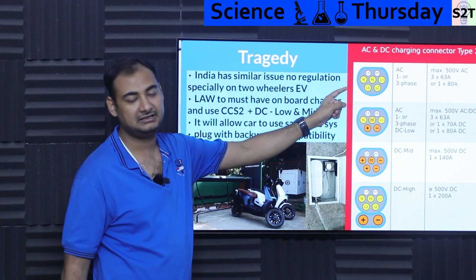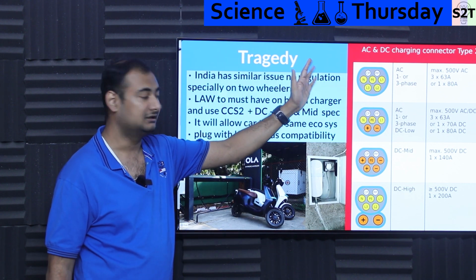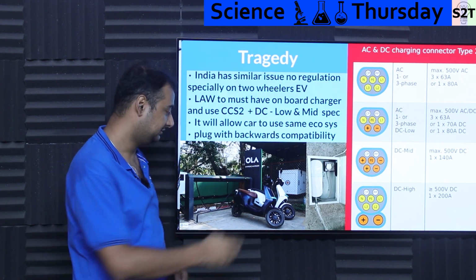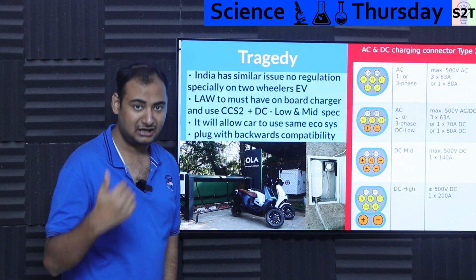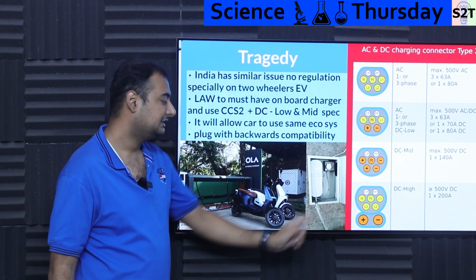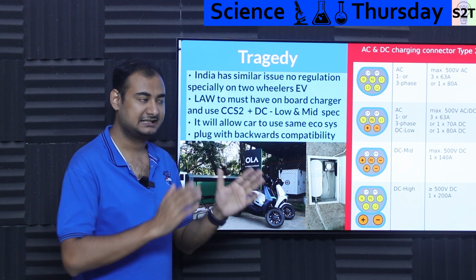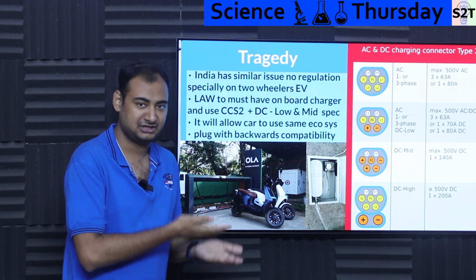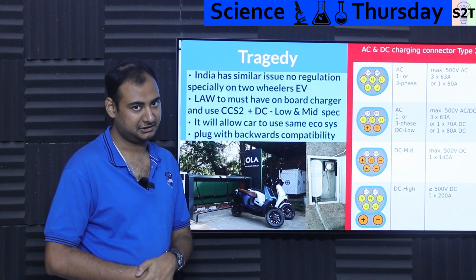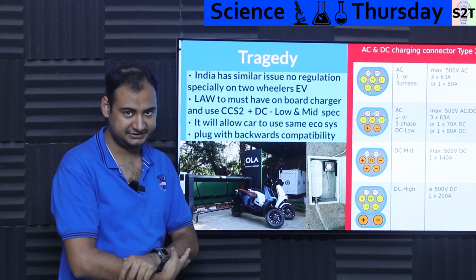If you have AC level 1, level 2, level 3, anything can use anything else. For example, your scooties, same plug. Your cars, same plug. And if you have DC fast charging, yeah, then there will be a minor issue. But again, at least you won't be stranded. You will be like, yeah, either I'm charging slowly or charging fast, but I won't be like, it does not plug in. Because these things are proprietary.